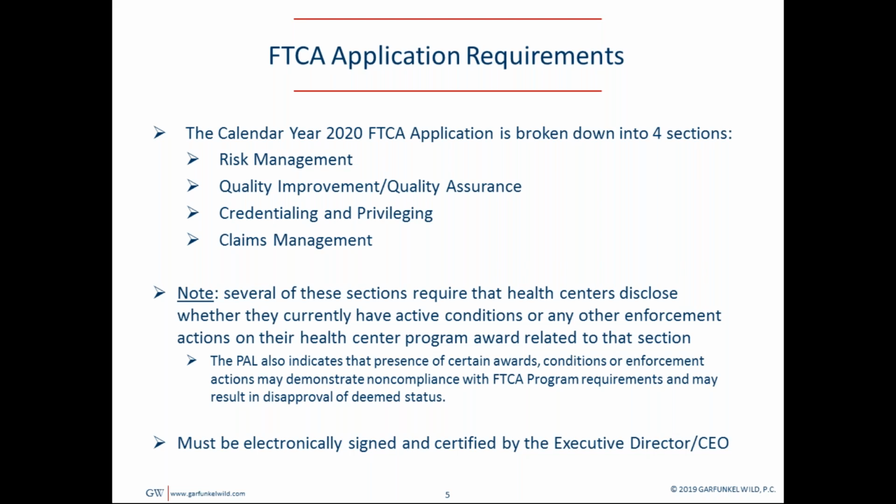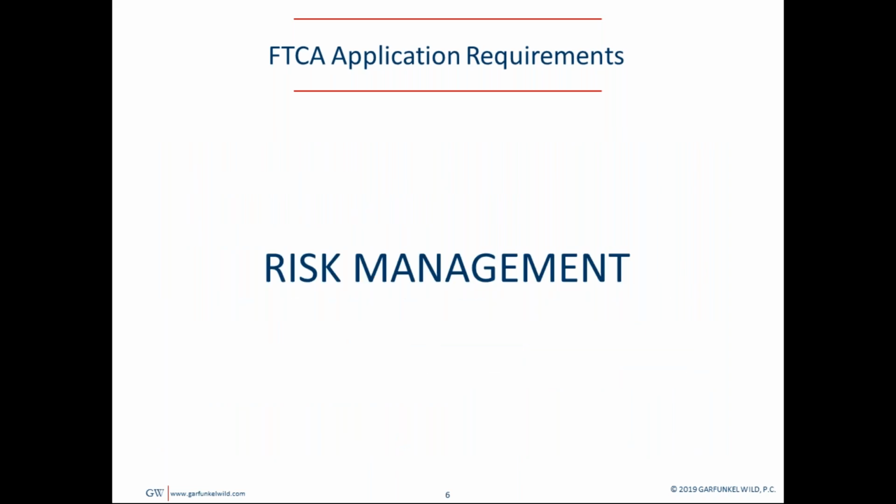Okay, and they stress that your application has to be signed electronically and certified by the executive director or CEO. Yes, so if you are the CEO, make sure you're not on vacation the last week when we have to submit it, or make sure you submit it earlier.